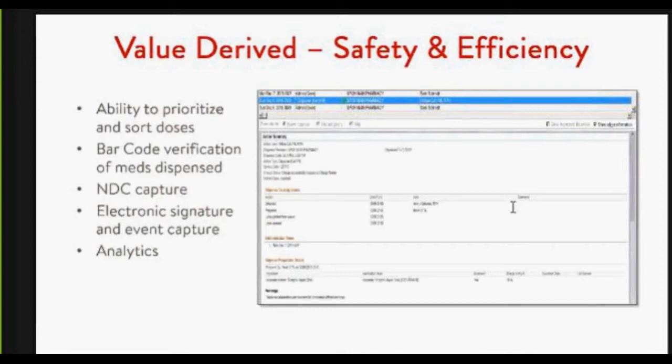recipes are all built into the system, and with every recipe that we compound for the bulk compounding, all the medications are barcode verified. So the technician will scan the tablet, scan the simple syrup and any other ingredient that's needed for the compound, and this validates it's the right ingredient. It puts in the NDC, the lot number, if it's available in the barcode, otherwise it's manually added. And there's also electronic signature and event capture of all of these steps.